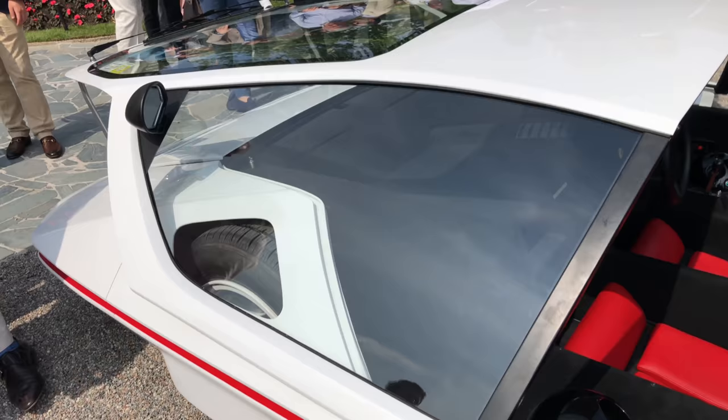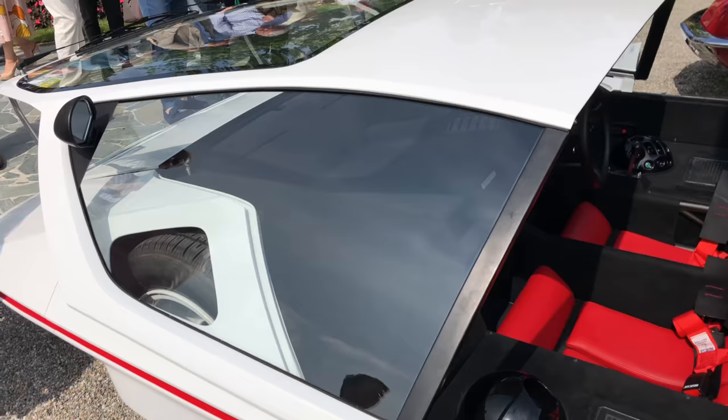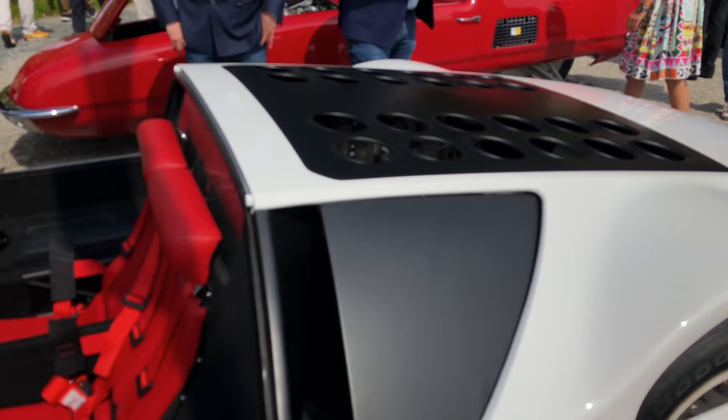We're going to do a few modifications from what we learned. Drive it in Monte Carlo, finish it up, and send it back to New York.